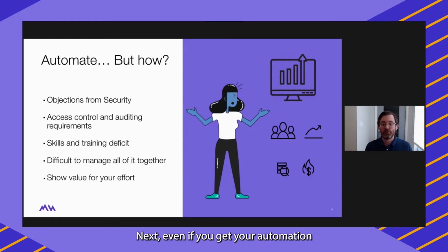Next, even if you get your automation provisionally approved by security, someone is going to want a way to manage an audit. Who is creating any new automation? Who made changes to it? Who gets to use it? What conditions can it be used in? What specifically gets run? When was it used, and many other use cases. In short, you're quickly going to find yourself asking these questions once you start using automation frequently. Third is know-how.